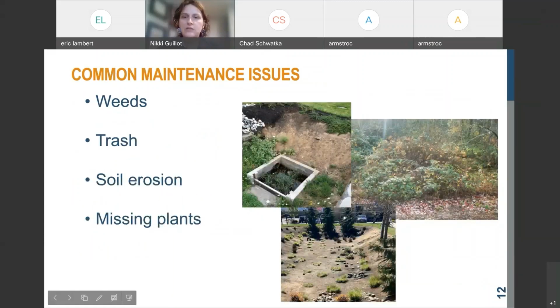So some common maintenance issues, and this is really talking about surface facilities, the ones we can see, but that may apply to underground in some cases. Primarily weeds are a big maintenance issue. This photo on the right is the Himalayan blackberry growing in a swale. Not uncommon to see this. Blackberry can take over a grassy area in a pretty short time frame and can be really tough to maintain. So weeds are a big part of private facility maintenance.